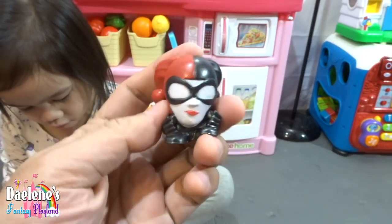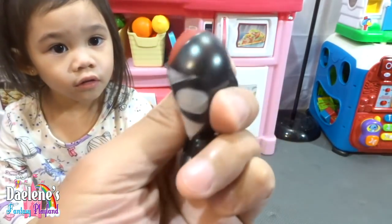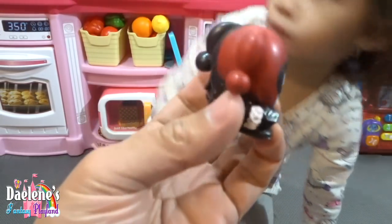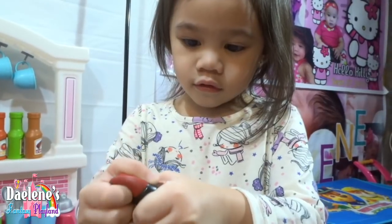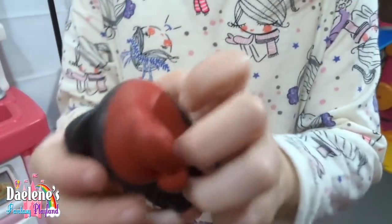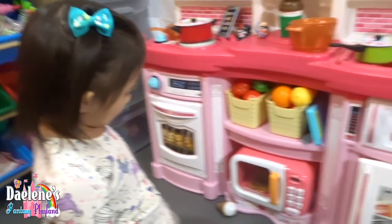Wow, this is what we got in our Batman Mashem: the super squishy Harley Quinn costume. Look at that. It's also Harley Quinn, Daelene, with her original costume. It's red and black. Pull out Harley Quinn. Ah, it popped out. What are you doing, Harley Quinn? Oh, I'm a bad guy. Yeah, she's a bad guy. Okay. So, we got two Mashems already. Look at my dress. Wow, yeah. All right, Daelene, are you ready to find the other Mashems or Fashems?